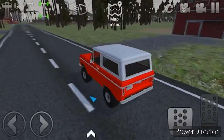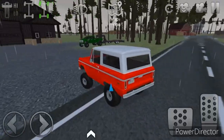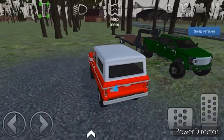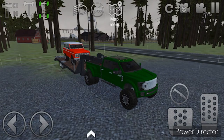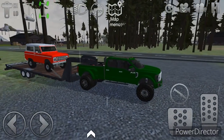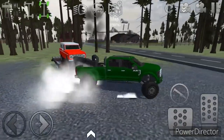Alright, I will take it. So right now, go ahead, put this trailer on the Bronco, and it should be good. So be right back. Alright, everything's hooked up and the truck is safely locked. And now let's head back home and customize it.